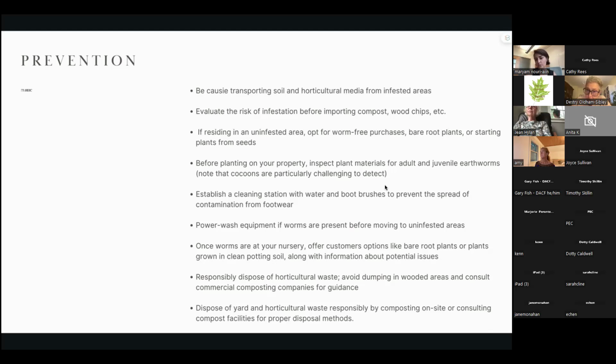So if you go to the woods, you don't take the earthworm cocoons with you. You can power wash your equipment in between. If they are worms, you can usually see them, but the cocoons are really easy to spread. So power washing would work.